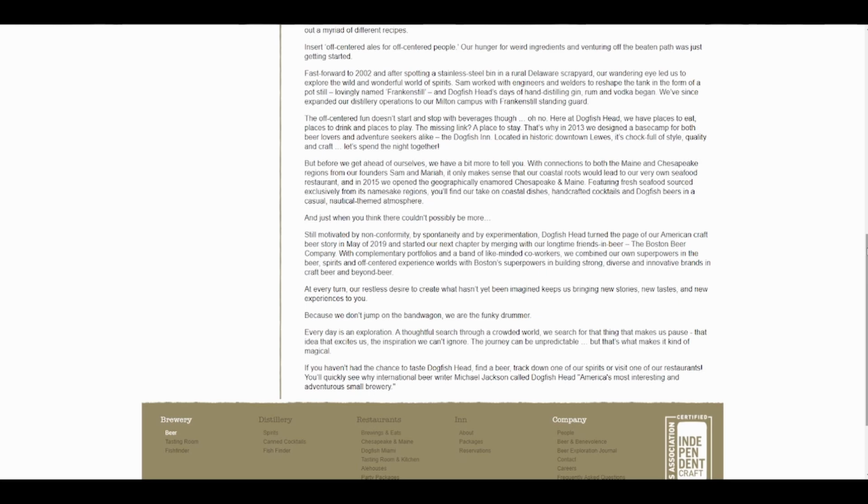But before we get ahead of ourselves, we have a bit more to tell you. With connections to both the Maine and Chesapeake regions from our founders, Sam and Maria, it only makes sense that our coastal roots would lead to our very own seafood restaurant. And in 2015, we opened the geographically enamored Chesapeake and Maine. Featuring fresh seafood sourced exclusively from the namesake regions, you'll find our take on coastal dishes, handcrafted cocktails, and Dogfish beers in a casual, nautical-themed atmosphere.